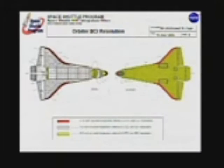So the first thing I'm going to talk about is the baseline configuration imagery. Here you see pictures of the shuttle, the orbiter, and different colors on it, and there's a legend at the bottom. What we do here on the ground is we take high-resolution pictures of the external surfaces of the vehicle, 8 times better than what the on-orbit requirements are. So if they have a quarter-inch requirement on orbit, say for the RCC panels, then we take imagery that has a resolution of 1/32nd of an inch.